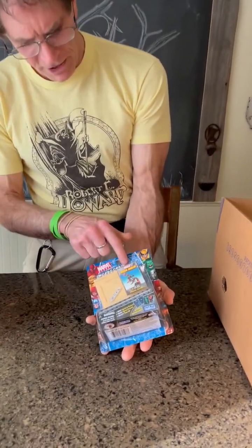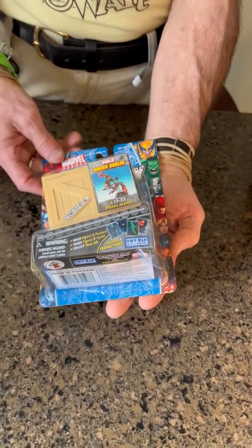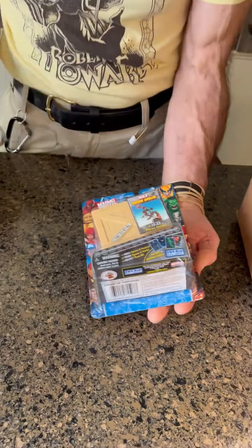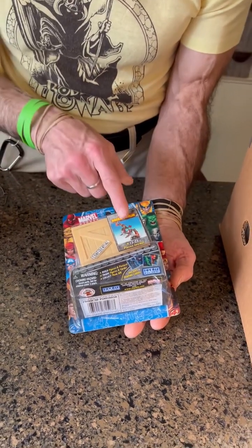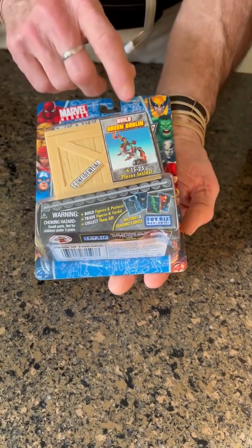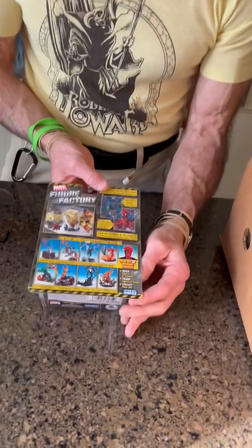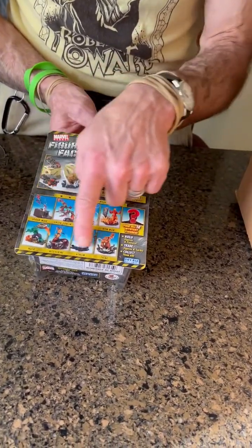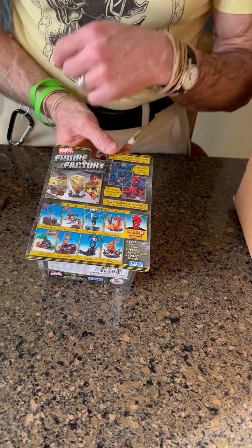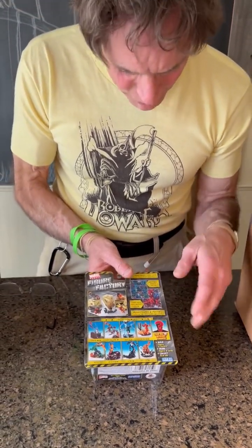But wait, there's more. Oh my God. How about this? Marvel Figure Factory. Clueless. I'm clueless. But it's in this box, and what does it say it does? I guess we can build this guy. There's 15 to 25 pieces inside, and it could be the Green Goblin. And it looks like it probably is the Green Goblin. And then these were sort of like little sets and little diorama guys that you'd get. I've seen these before. In fact, I've got a couple, but I'm not skilled enough to want to put them together. So it'll go over here in that pile.